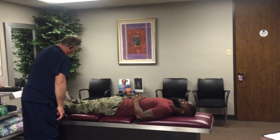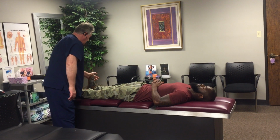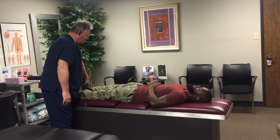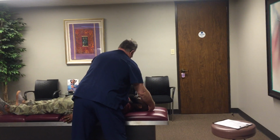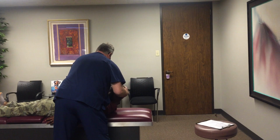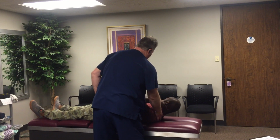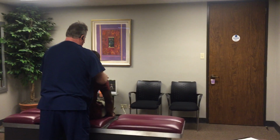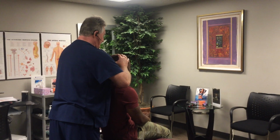Push against me. Pull up. Turn in. And turn out. Good. Push. Pull. Turn in. Turn out. Excellent. So I'm testing his muscles there. That tests individual nerve roots. I'm going to have you lift your head up. Is there any pain in your spine anywhere when I do this? Your lower neck here and the left side in the trap. Okay, let's sit you up. Face that way. That's a positive Soto-Hall test. Lower cervical, upper thoracic.